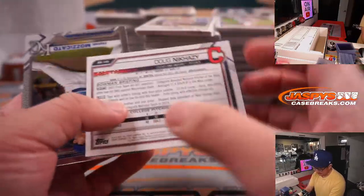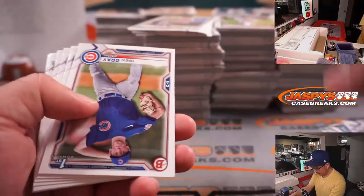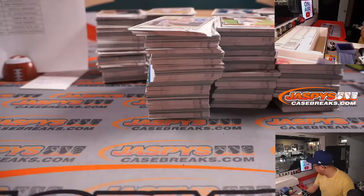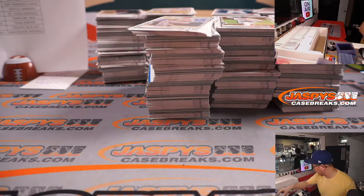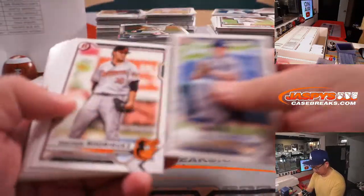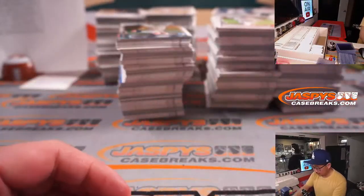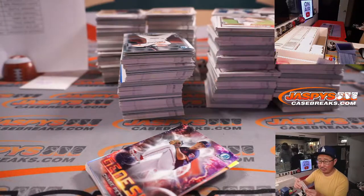We got Doug Nikazi to $4.99. That is for Cleveland. That'll be for Mike. Second half. So all our three autos should be in this stack right here. There we go. There's Matthew Nelson. Reds, Mark Bissett with the red legs.